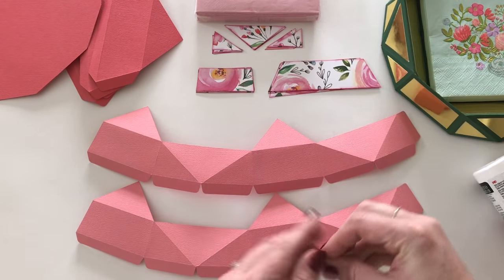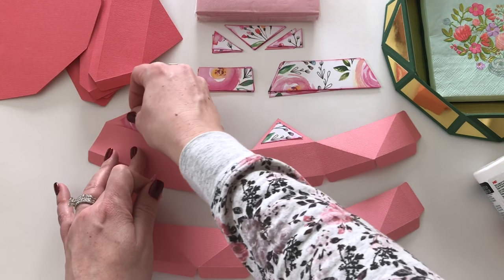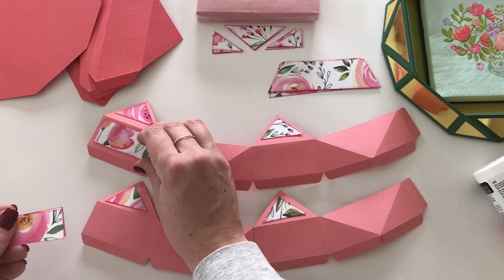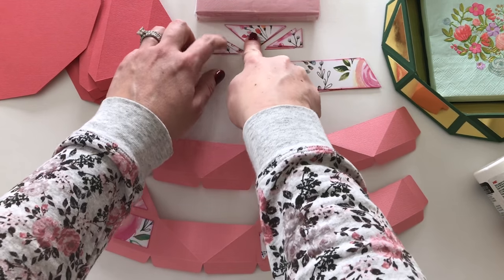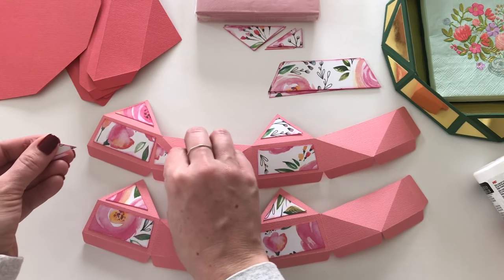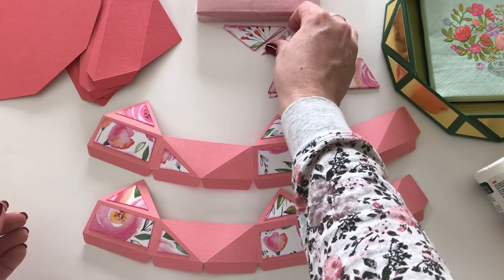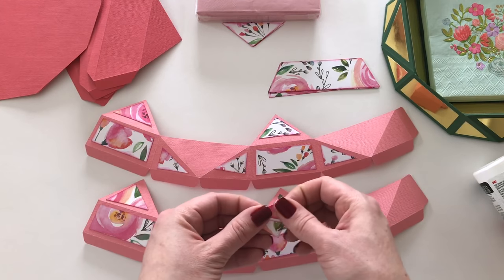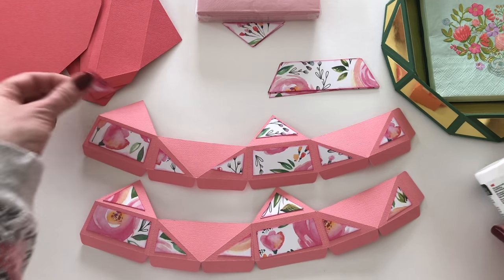So what I'm gonna do is glue these four in no particular order onto these points here. Along with these four, like this. And then I'm not going to glue the large triangle there, but I will glue one, two, three, four, and then one, two, three, four, just like that. So go ahead and glue those down.